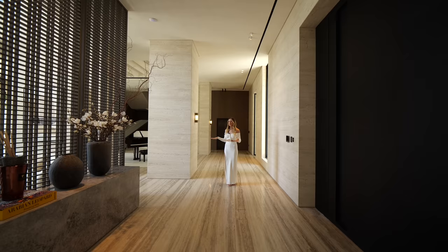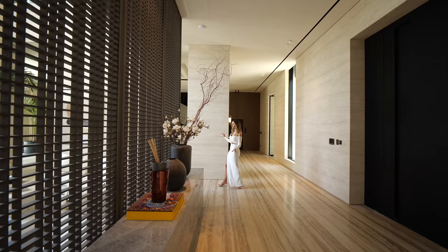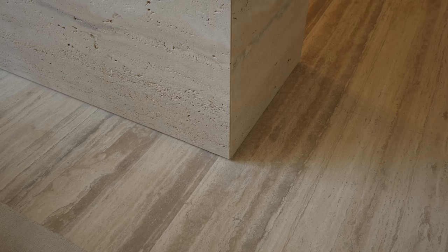For the new viewers, I'm Summer, and I'm gonna be showing you a little bit around this house. So with this villa, the grand entrance really is the courtyard out the front. And then as you come in through the doorway, you've got travertine stone all around. You've got sandblasted travertine on the walls and polished travertine on the floor.